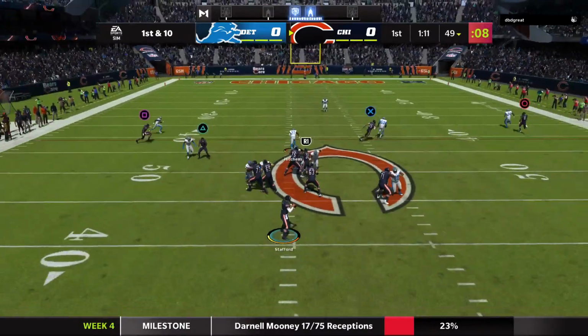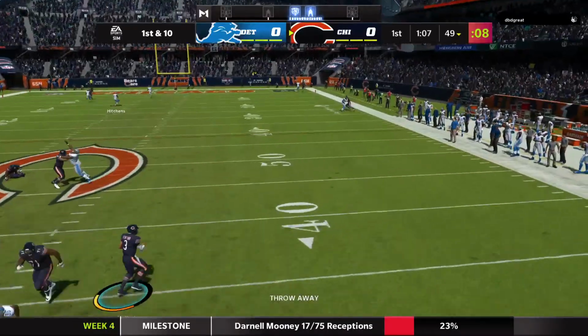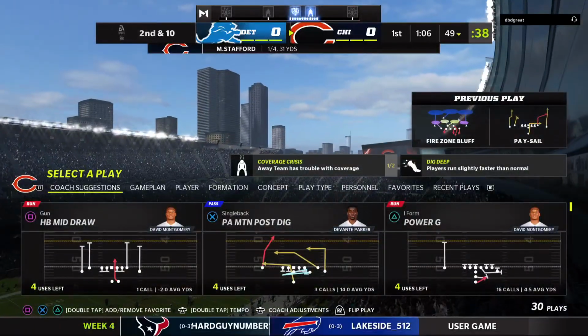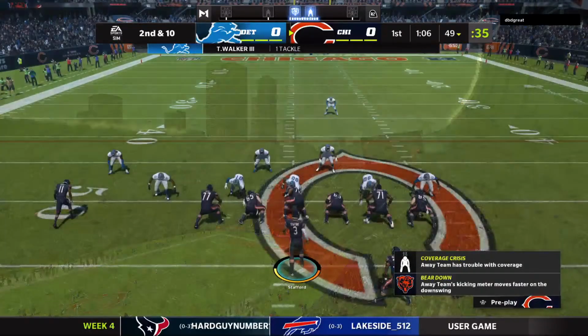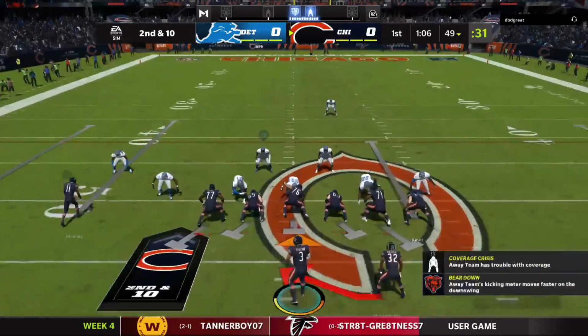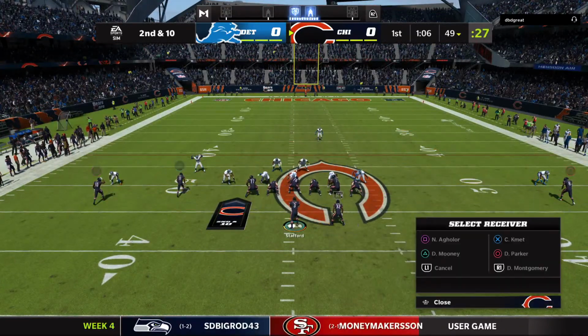Play action. Stafford. Flush to his right. And he's left with no option here but to throw it away. Yeah, that one sailed on him. You've got to make sure you give your receiver a chance to come down inbounds because they are very gifted. They'll make the circus catches, but if they make them out of bounds, that does you no good.